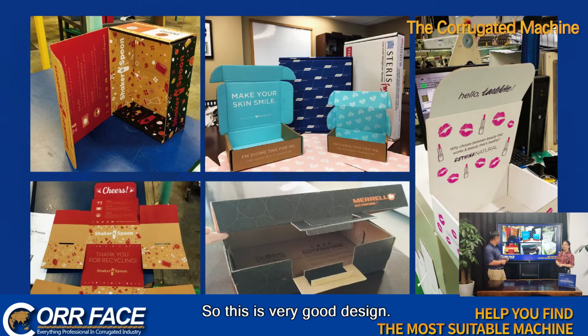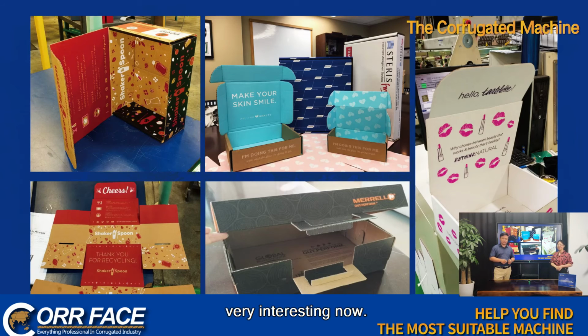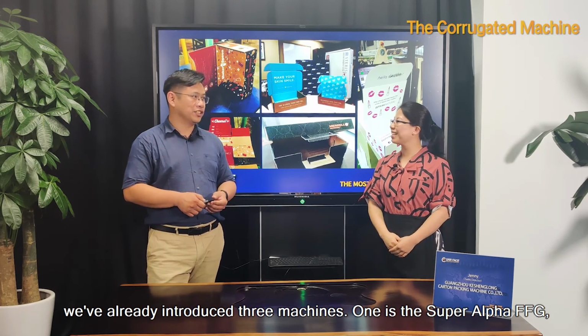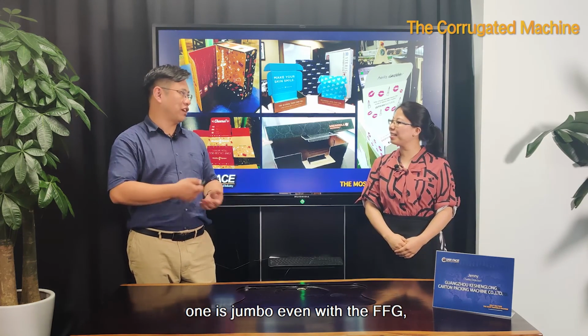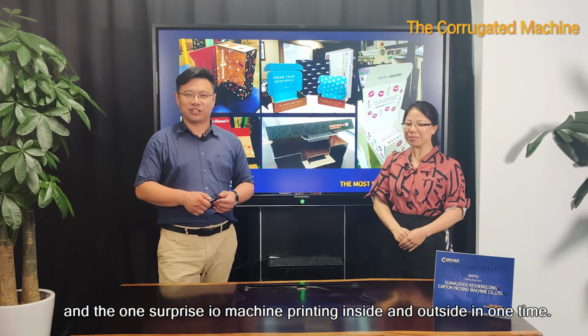So this is a very good design, huh? Yeah, this is for cosmetics, this is a shoe box, and this is for the spoon. It's very colorful from inside and outside. Very interesting. Now today, all the audience, all the friends, we already introduced 3 machines: one Super Alpha FFG, one Jumbo FFG, and one surprise I/O machine printing inside and outside in one go.